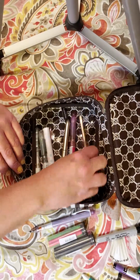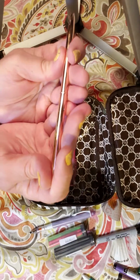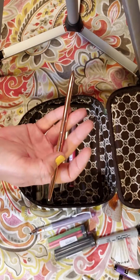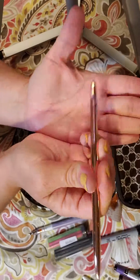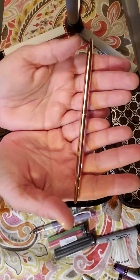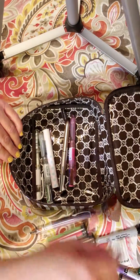And then this, I have a few of these in gold and rose gold. This is rose gold. And this is from the Happy Planner, because I bought a Happy Planner ring planner in black and rose gold, and a whole bunch of other things from those kind people. And it's a ballpoint pen in rose gold, and it says enjoy the simple things, and it has their emblem with the H. Very lovely, like that.